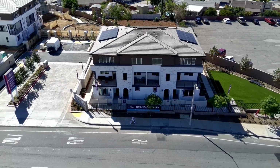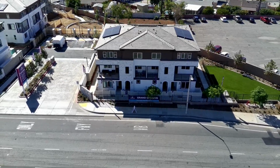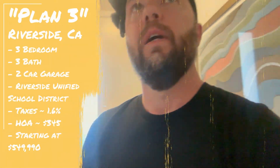Let me flip around, I'll get the next one for you. It's a very short walk. All right, so the next one we have is gonna be plan 3. This is a 3-bedroom, 3-bath. This one's kind of interesting because the garage, and some of them have the option, it's a tandem, but it's a tandem 2-car. We'll take a look at that first.